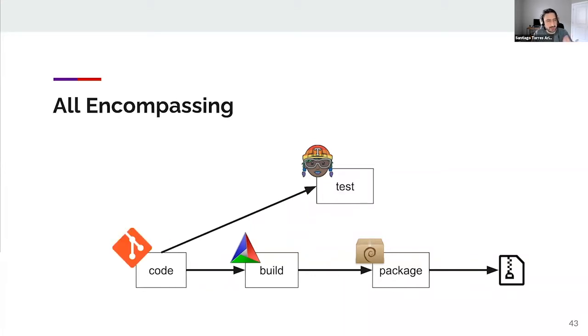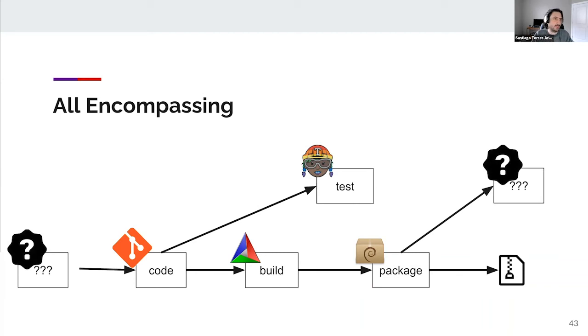When you do this, you can build a system that's all encompassing. When I say all encompassing, I'm going to do a little thought exercise. This is what the software supply chain looks like today, but we don't know what's going to come afterwards. We don't know if there are steps that are going to be happening before the version control system, and we don't know if there's going to be other things that are going to be branching off of a typical supply chain.